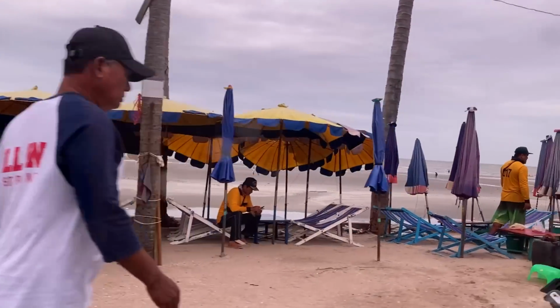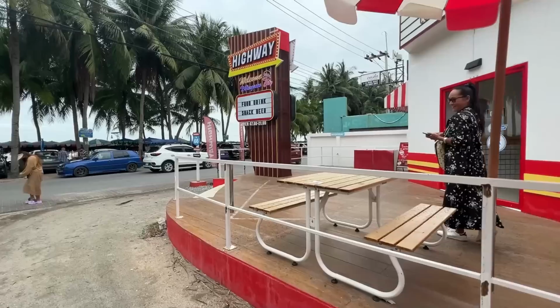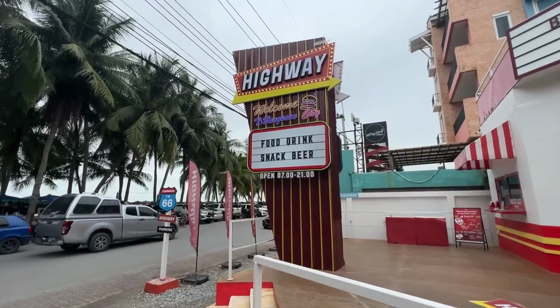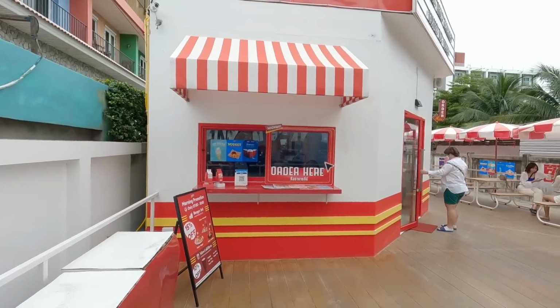But it was time to head down to the beach for our second stop, and it's a brand new exciting place. Now we're in Bang Sen proper. Brand new cool place called Highway. It looks from the road like an old American hot dog stand. Big bold colors, great big flashy neon signs. It's more like a hamburger joint.